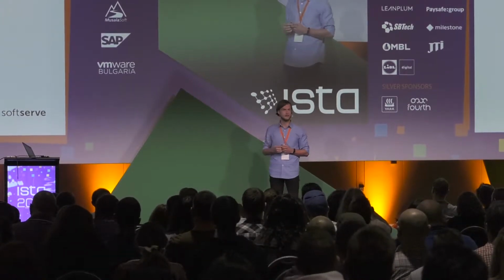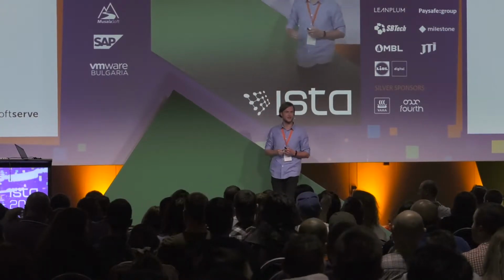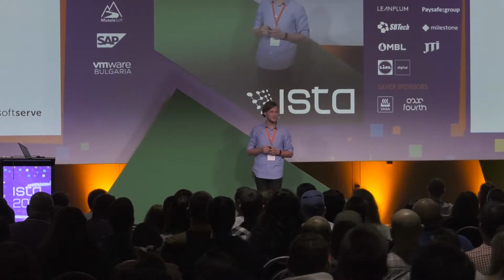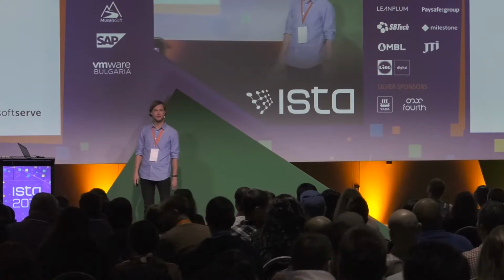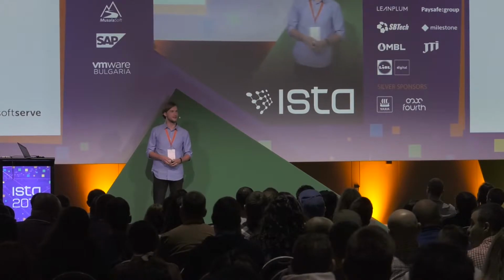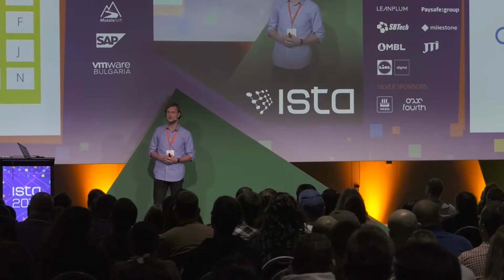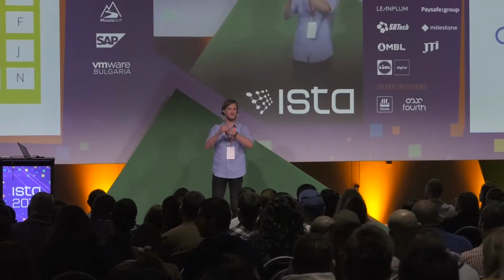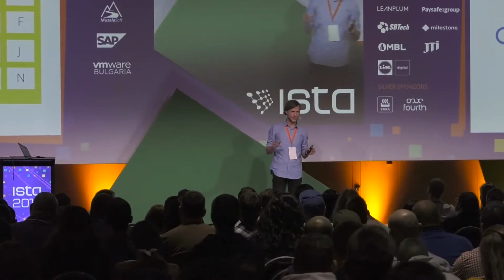So anyone heard about SoftServe in this room? Ooh, lots of people. Anyone from SoftServe in this room? Not so much. Okay. Has anyone heard about Quality Management Office? Or rather, a testing center of excellence, as it's called? Anyone? Oh, cool. A couple of people. Last time, it was 0. Okay, so I'll give you a basic idea of what it is.